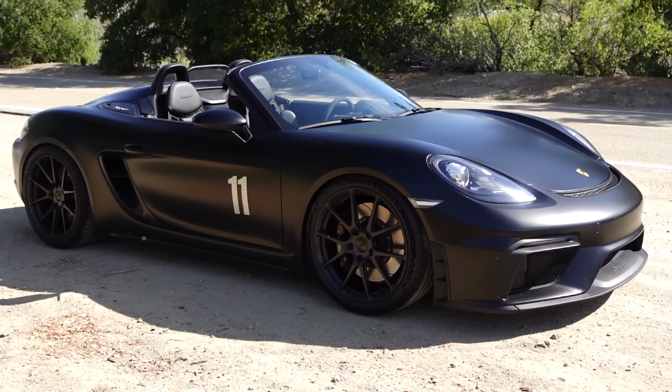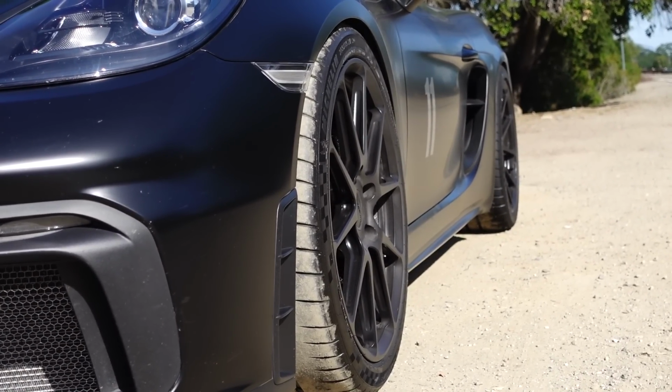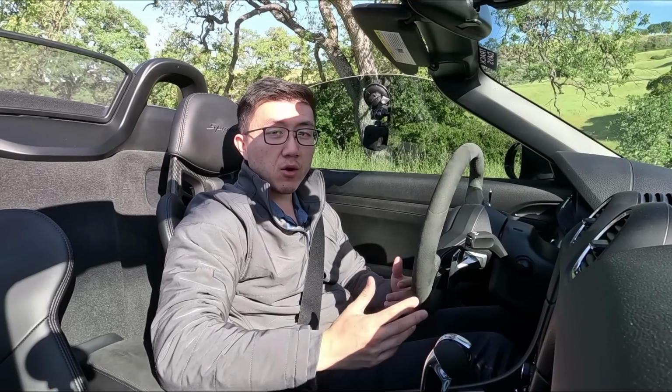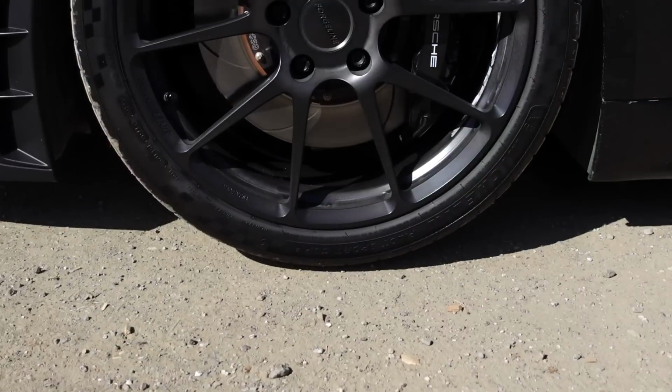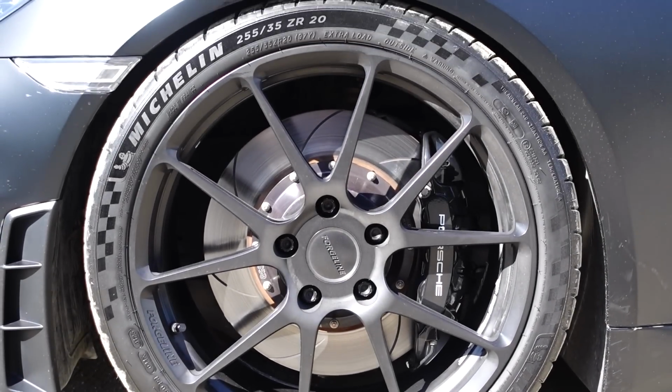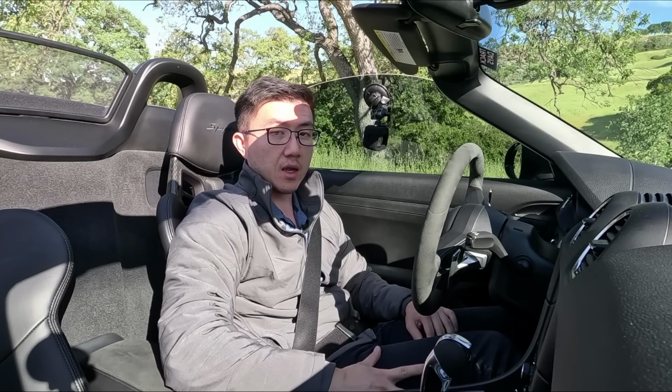And Jeff has also upgraded the springs, but he still has stock dampers with a DSC Sport Controller tune that makes better use of the OEM dampers' capabilities. We're on some 20-inch wheels with Michelin Cup 2 tires. This is his street setup. So let's go for a drive and see how this lightly modified Boxster Spyder performs on a canyon road.